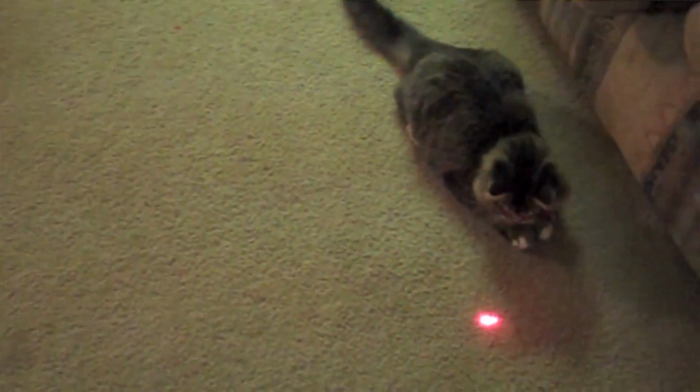So what you can do is get a wireless PowerPoint presentation remote, which will more or less send your slides forward or backwards. It also has a built-in laser so that you can bring attention to certain parts of your slides, or you can also play around with your cats.